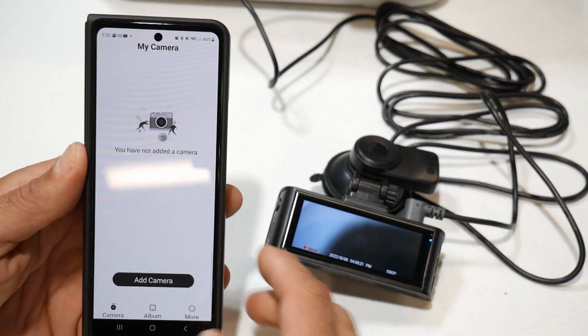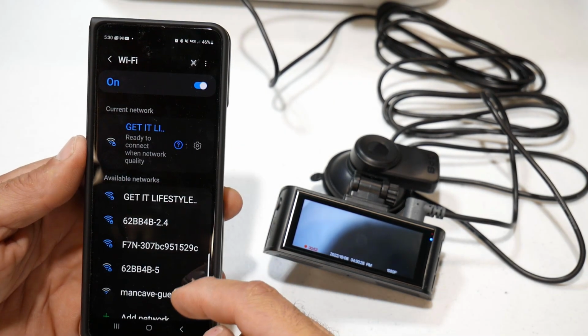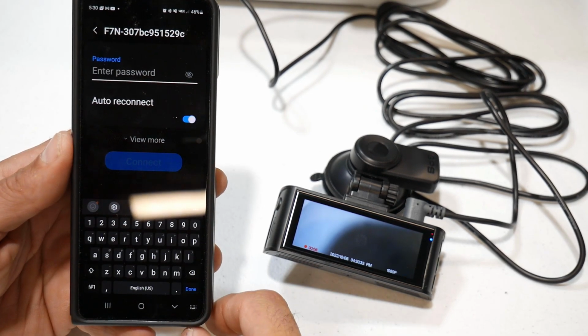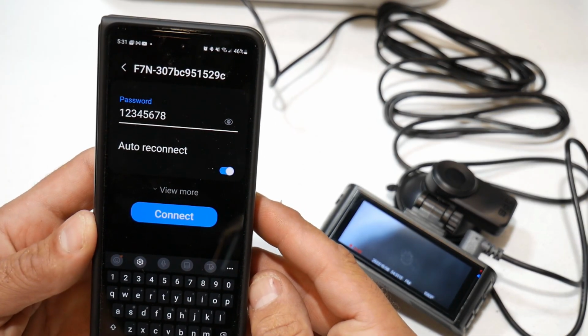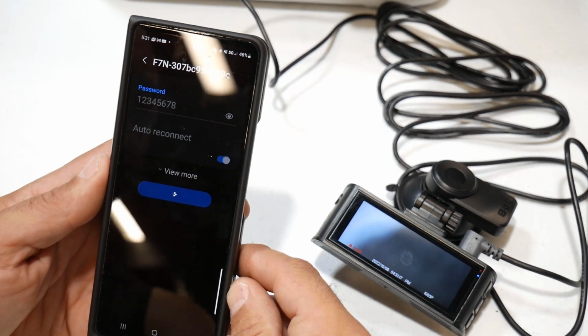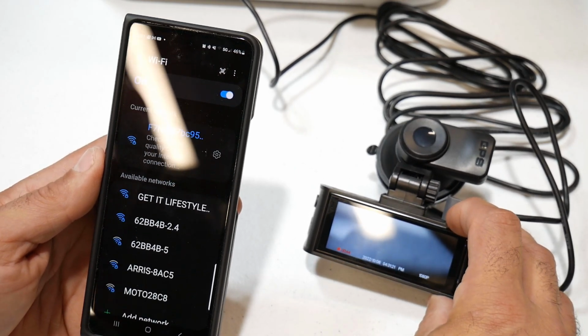So we'll go back to our phone here. Hit add camera. So we're going to go ahead. There is the F7N. We're going to click onto that. It does ask for a password. So the password is 1234567. Go ahead and connect it. So now it is connected to the camera.